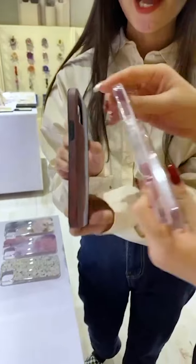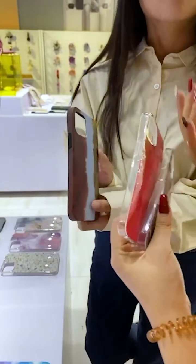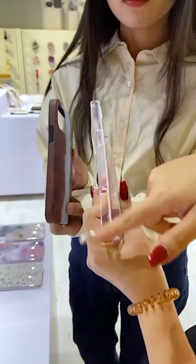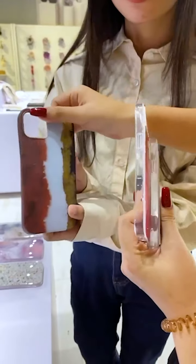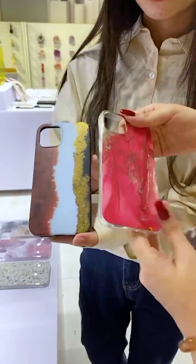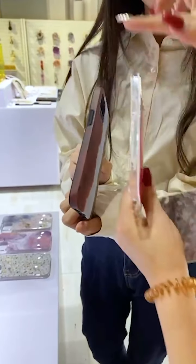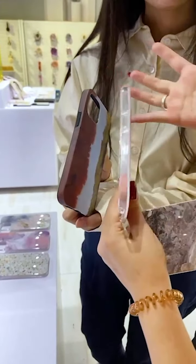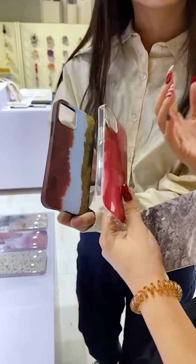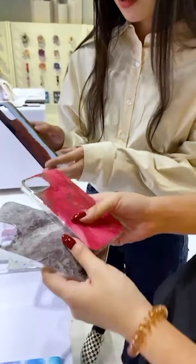This one is a full transparent. So the customers can, according to their requirements, choose a different effect. No matter if you want the matte surface, or the glossy surface, or the full cover, or you want the four sides transparent, we can achieve it for you. Okay, thank you so much.